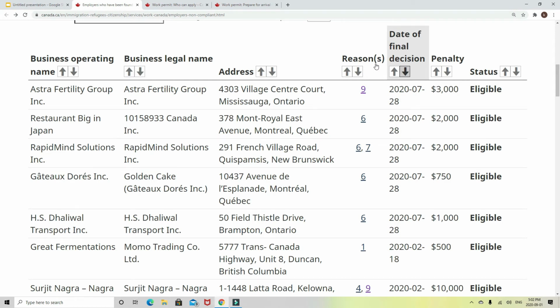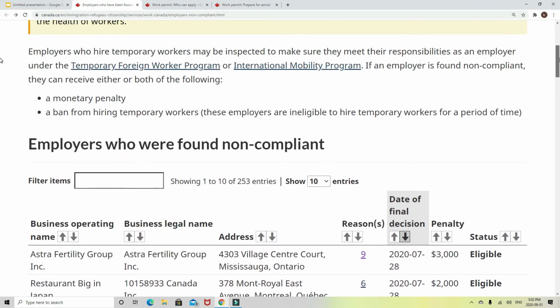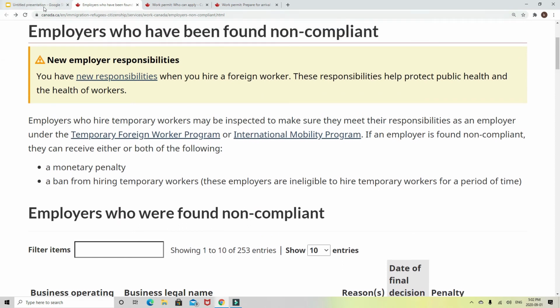You see, this employer has 6 reasons for non-compliance, and he also got $2,000 in fines. Some of them got 750. So in this way, this is a big list. You are not eligible to work for these employers. If you get any job from these employers, they will not give you a work permit.